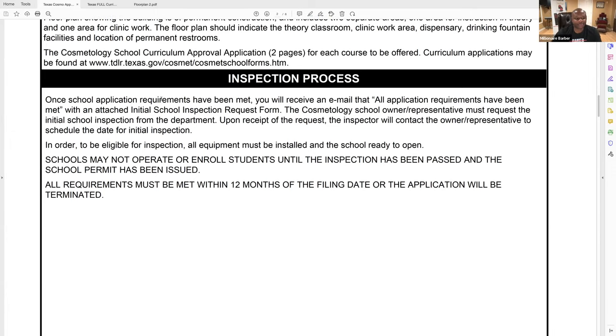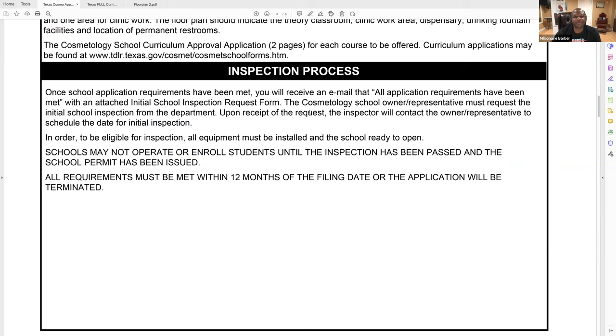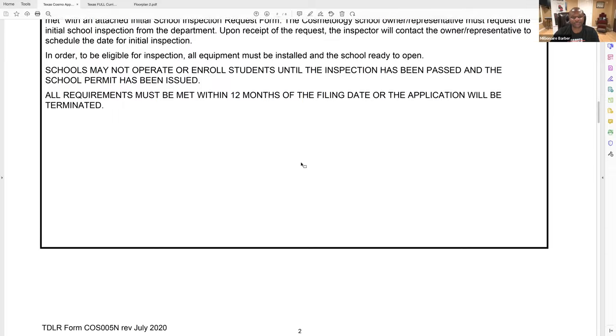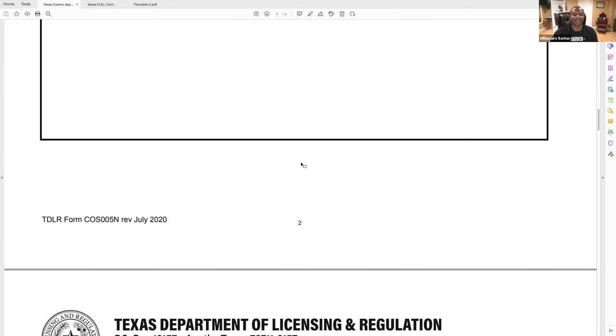Inspection process. Once the school application requirements have been met, so once you submit your application and all the requirements are there and you paid your fees, this is what they're going to do. They're going to come out. They're going to inspect your school. You don't have to be scared.